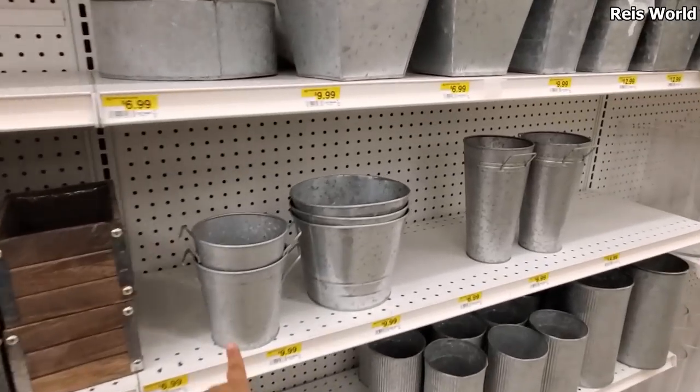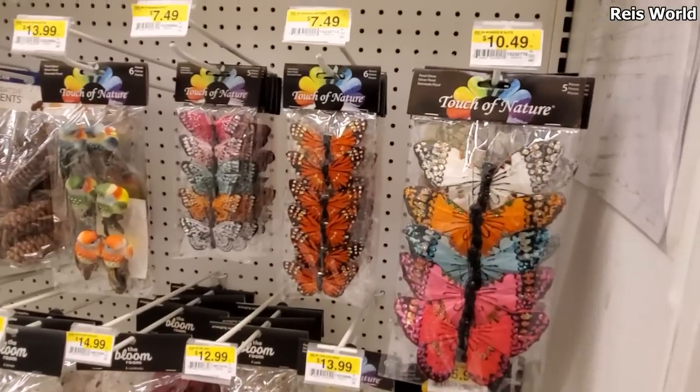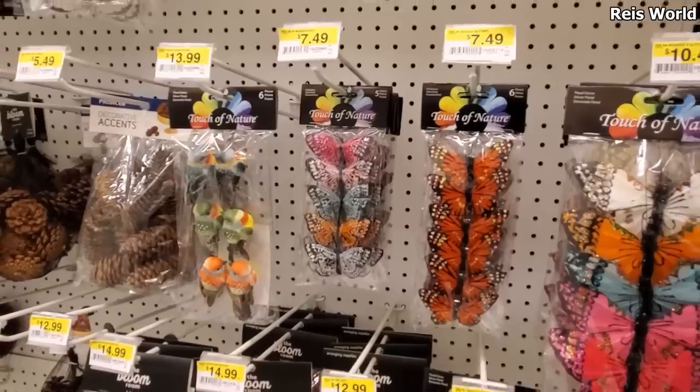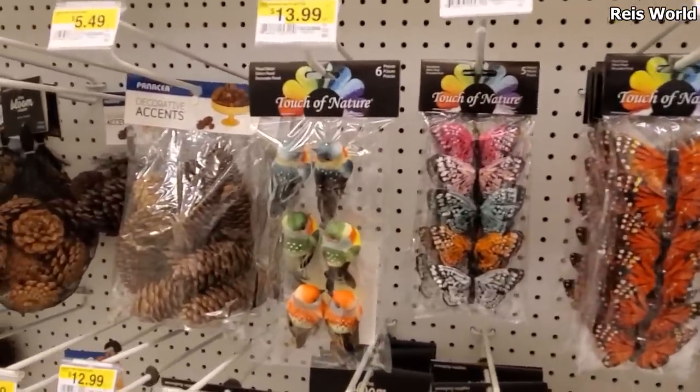I love this style right here too. And you know what? It looks like that one's $10, but I feel like you could find that in the Dollar Tree. Oh, they have the large butterflies. $10.50. $7.50. Oh, look, the little birdie too. So the Dollar Tree, they do have butterflies and birds, if you're into that.